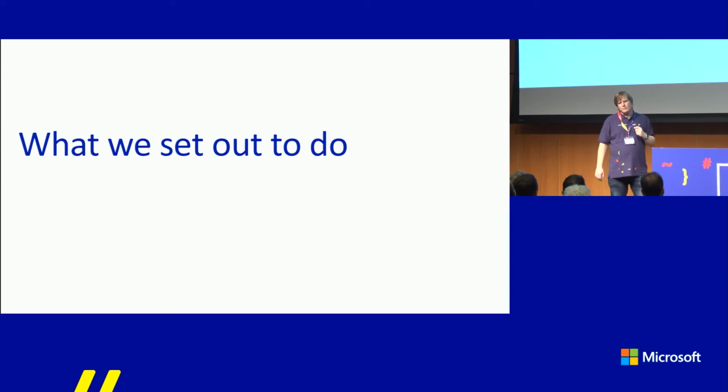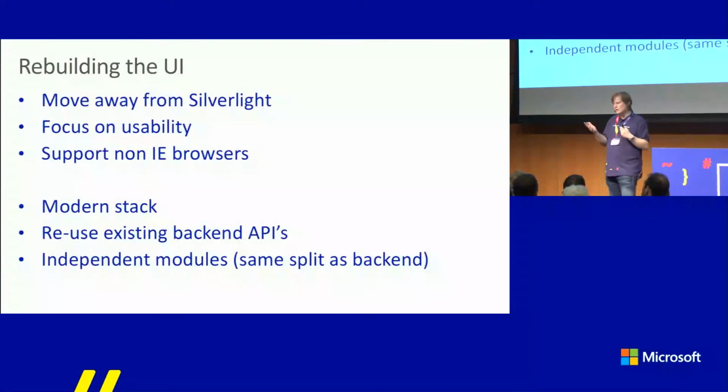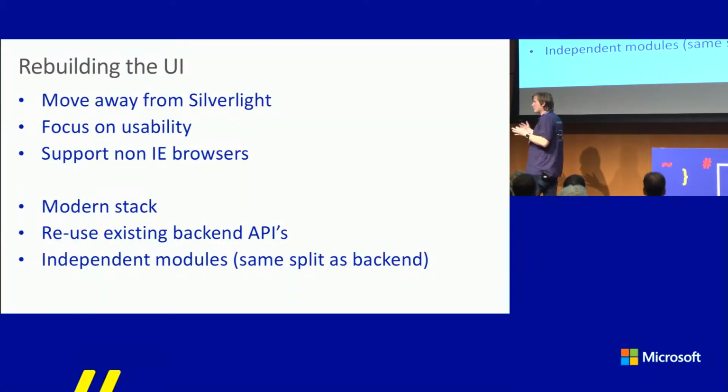So when it came time to rethink our front end, basically, we had a plan. So what did we set out to do? We wanted to move away from Silverlight, obviously. I think it's dead right now. If you don't agree, think again. It's dead, trust me. And so we had to move away from that. There's even customers telling us right now, we don't want to install Silverlight on our clients anymore, so then they are not going to be able to work with our product. So that's a big problem for us. We have to get away from that and move to a more modern stack.